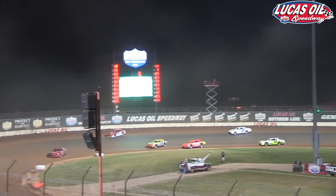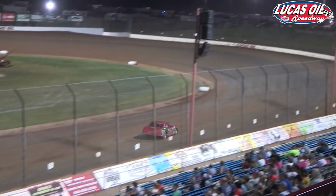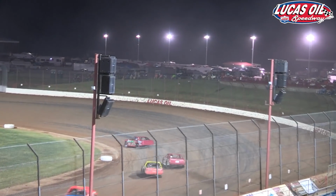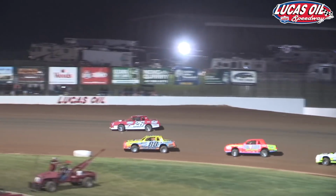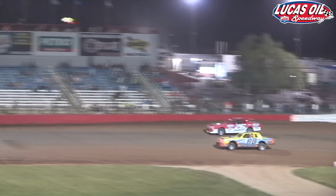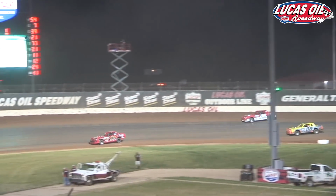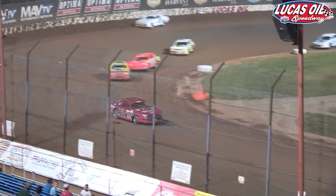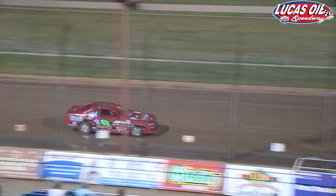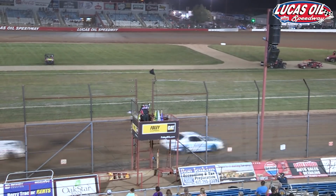The race now is for second as the white flag will come out this time by for Scotty Allen. He will set sail. Dixon on the inside of Burrow Woods. Woods with the advantage. The former street stock driver, first time in a stock car this season, and he will wheel it to a podium finish as he's sitting in second right now. It's all Scotty Allen up front. He will come home with a victory here at Lucas Oil Speedway. Woods hangs on to second.